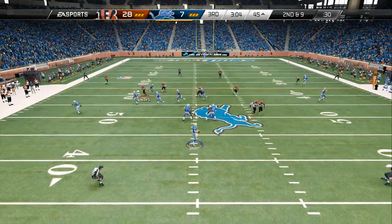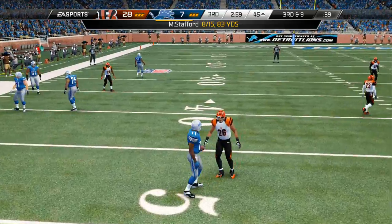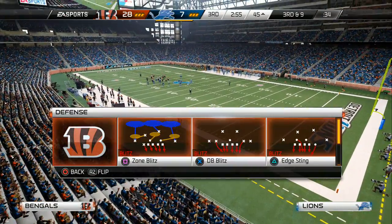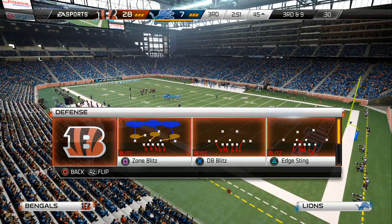Second down. Out to the left, and they get to him at the 45. You run that drag route across the field, it is not as easy as it looks. You're running fast, you have to catch the football right in stride, and you cannot see what's in front of you.